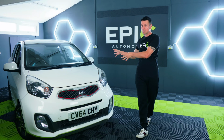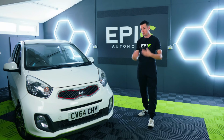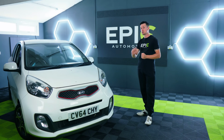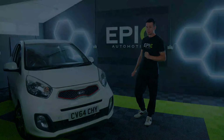Now, on the face of it, this car doesn't actually look too bad, but believe me when I say this, for me personally, this is going to be the toughest job I've ever done so far in my career, and it's got nothing to do with the cleanliness of the car. It's got everything to do with the backstory.